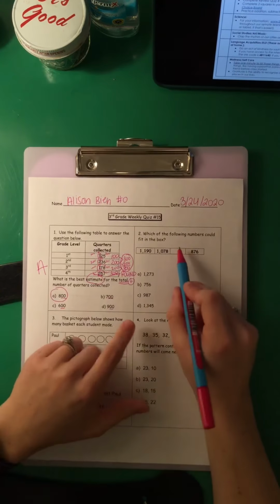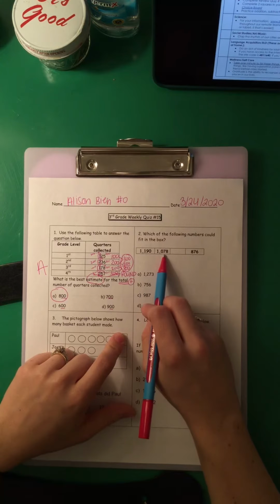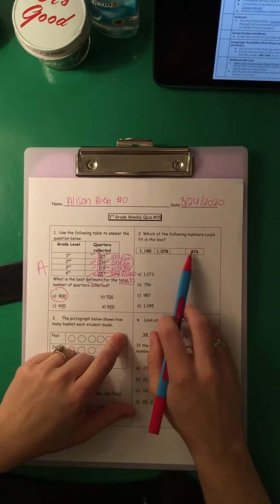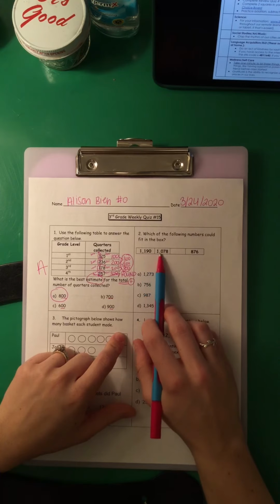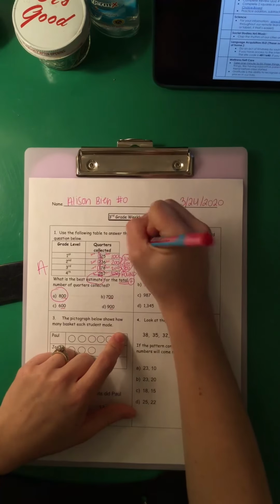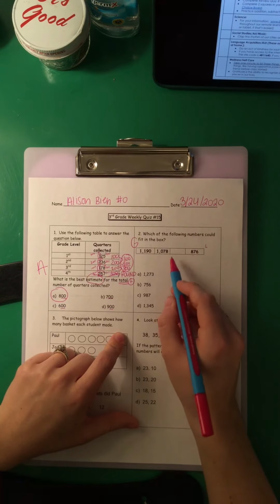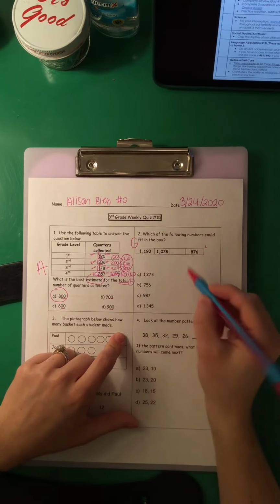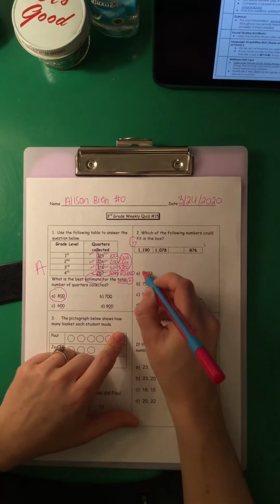All right, number 2. Which of the following numbers could fit in the box? Got 1,190, 1,078, something, 876. So if I look at these numbers, I need to think, are these getting bigger or smaller? Well, if I look at my hundreds place, even just right here, that got smaller, and this is definitely smaller than these. So this box is going greatest to least. Okay? So I need to make sure that I'm specifically paying attention to the hundreds place here. I need something between 1,000 and 876. So 1,200. Oh, that would go way over here in front of the first number. That can't be it.